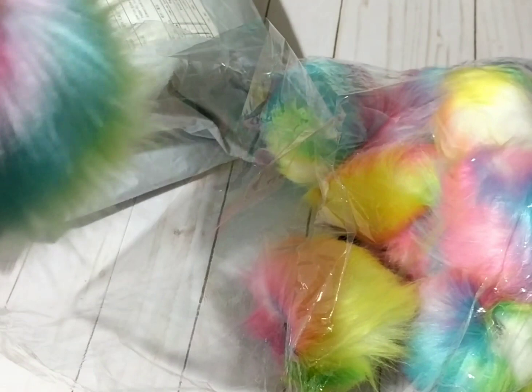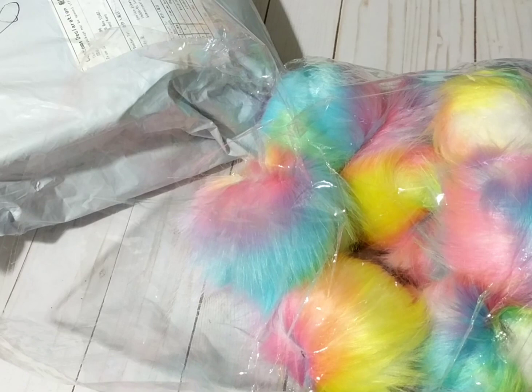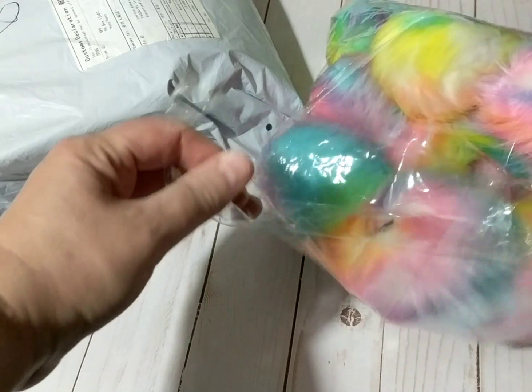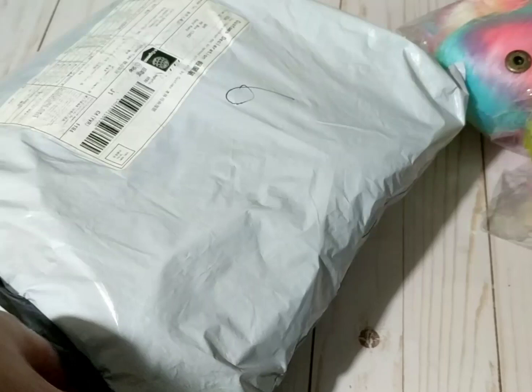And these are the TikTok pom-poms. Whoever's interested, message me or comment on the video, and I will put a pin where I bought it. I did look everywhere. I'm so happy this one arrived. It took a month. Still, like I said, Karen's package hasn't arrived. So I am thrilled. I can't believe this. I'm going to give them a fantastic review.